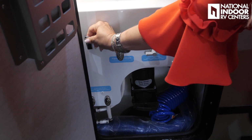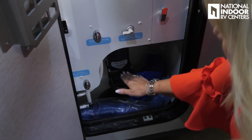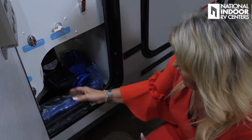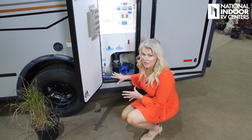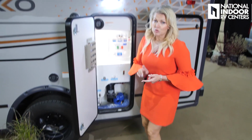We've got a little spot to hold a towel here and here, which I love. And then we've got the gray waste tank drain here. So you can just connect here and run it through the hole there. Really easy to connect everything here. We've got a 51-gallon gray tank and a 50-gallon freshwater tank.